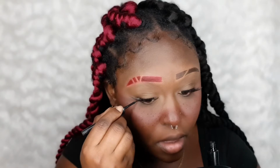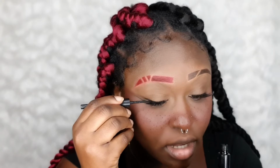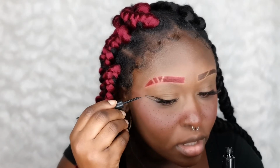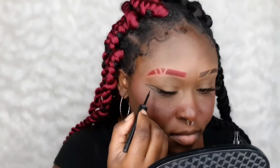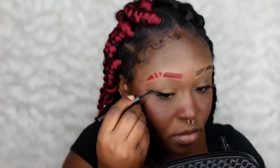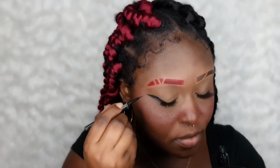Right? Then I'm gonna stop right there, and then I'm gonna start right here on top of your lash line and bring it outward. Okay, so I'm gonna fill that in now. I'm gonna do the same thing on the next eye. So coming out.